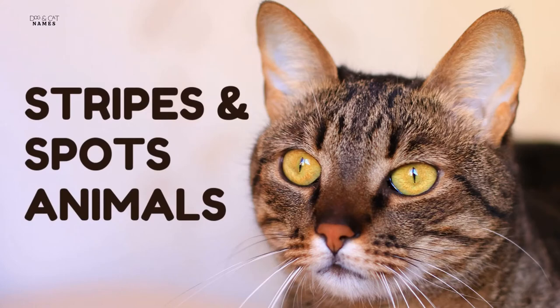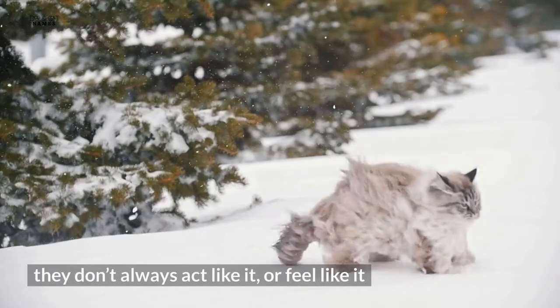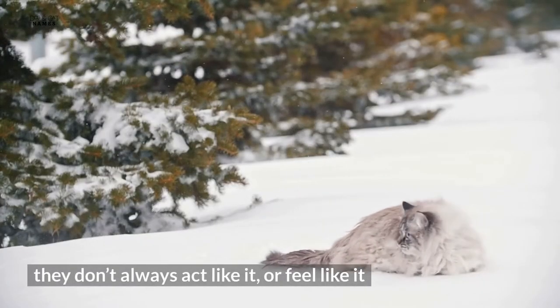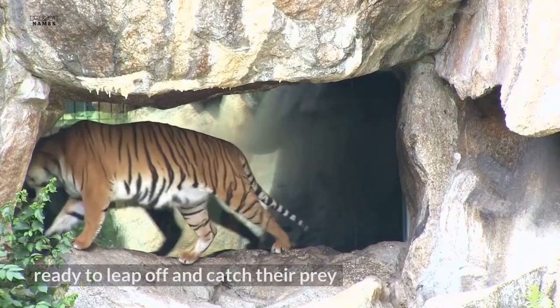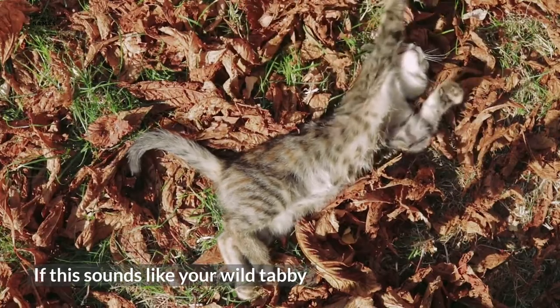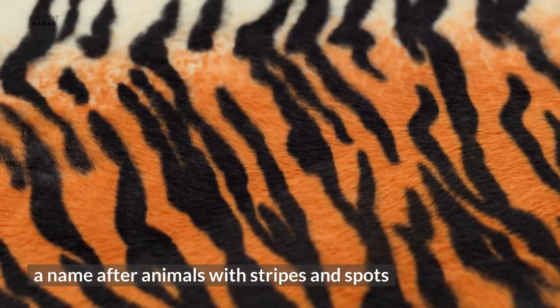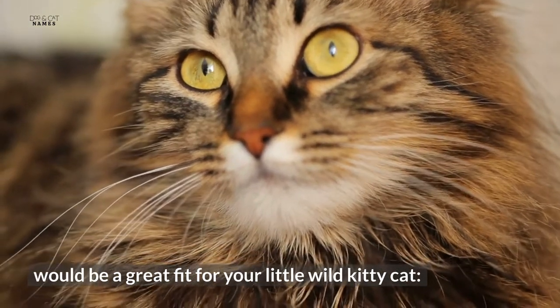Named after animals with stripes and spots. Even though house cats are domesticated, they don't always act like it or feel like it. Sometimes they think they're tigers or cheetahs, ready to leap off and catch their prey. If this sounds like your wild tabby, a name after animals with stripes and spots would be a great fit for your little wild kitty cat.